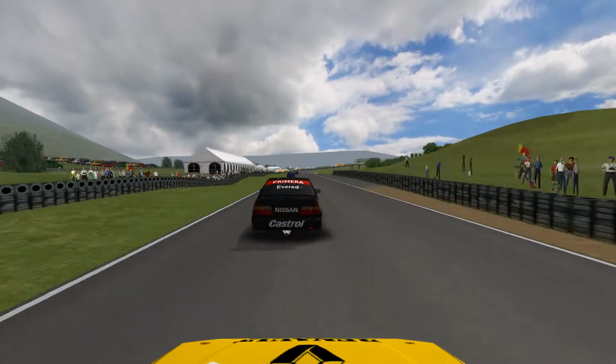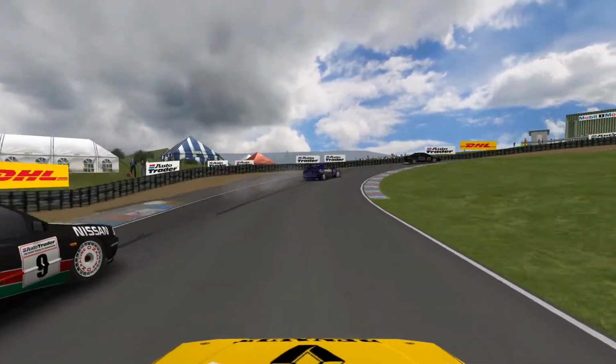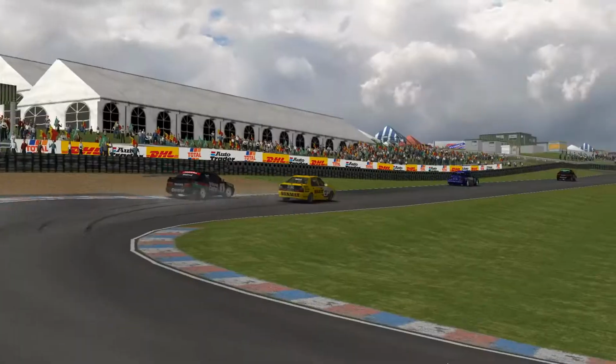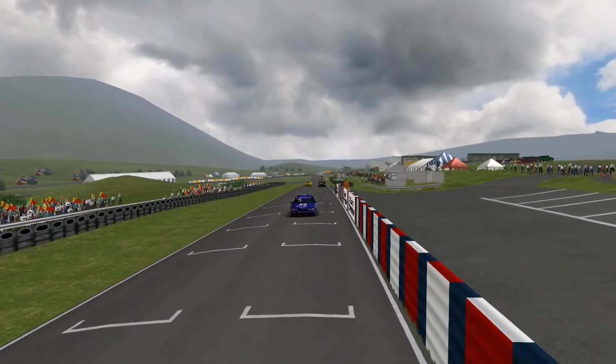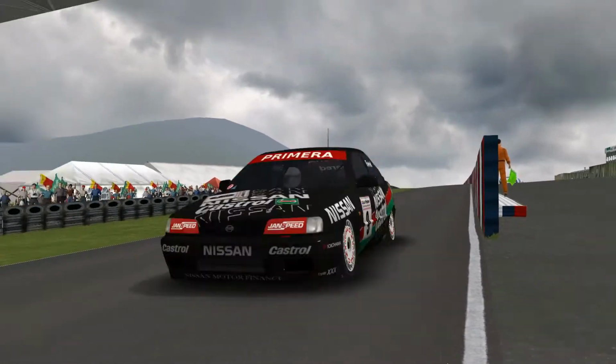And now we see Melis on board here. He's chasing Jazz. Is he going for the same move again as he did with Chris? He goes for it, but does it work? It looks close here between these two eventually, so it might not work out that perfectly this time. Nope, it doesn't. He has to stick behind Jazz now.